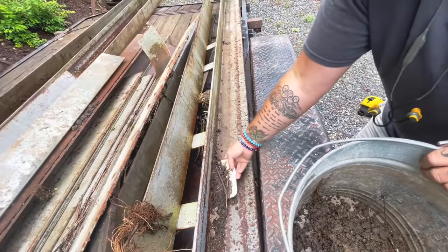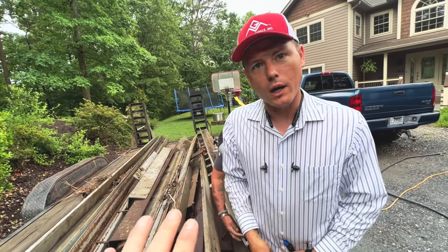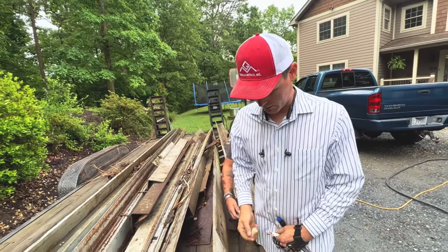Now, attaching the wood beams to this. Oh, let's save it. You got to keep watching the video. How do you attach a 2x6 to this? I'll tell you. Later. I'll tell you later.